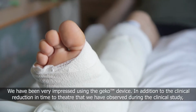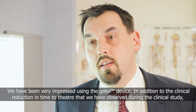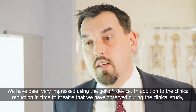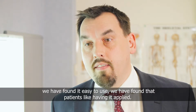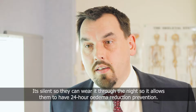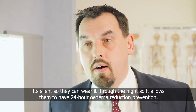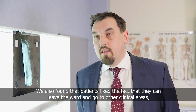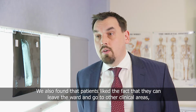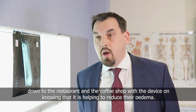We've been very impressed using the Gecko device. In addition to the clinical reduction in time to theatre that we observed during the clinical study, we found it easy to use. We found that patients like having it applied. It's silent so that they can wear it through the night, so it allows them to have 24-hour edema reduction prevention. We also have found that patients like the fact that they can leave the ward and go to other clinical areas, down to the restaurant and to the coffee shop with the device on, knowing that it's helping to reduce their edema.